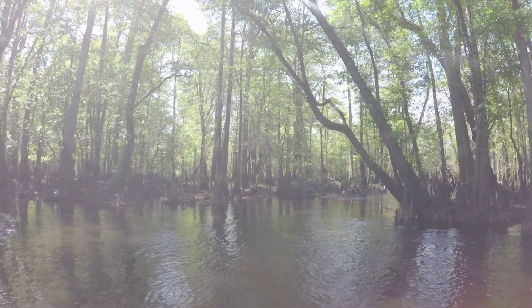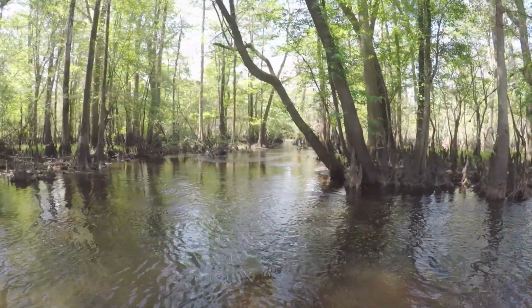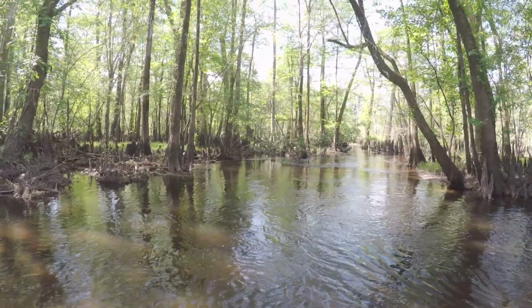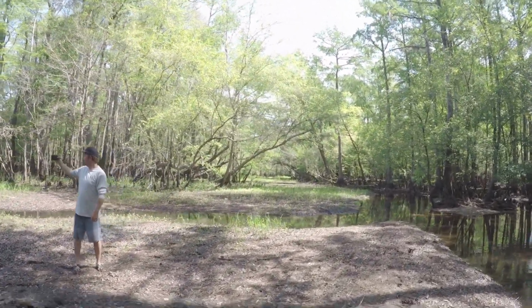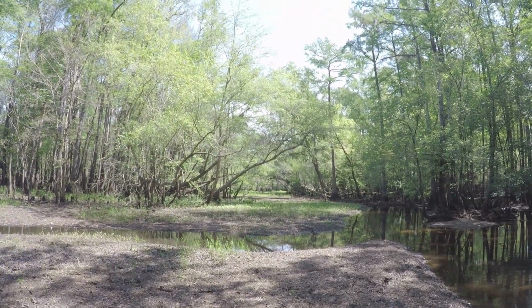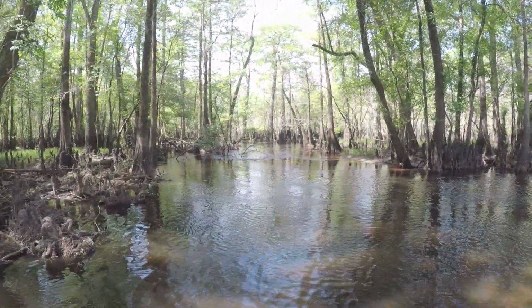Coming up onto the, sure enough, swamp area. This is where the water's flowing. This is where we're gonna have to go. But the actual Black River channel runs this way. And I don't know if you can see that, but it's dry. Headed down that way in search of some big trees.